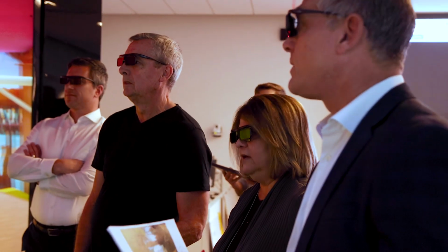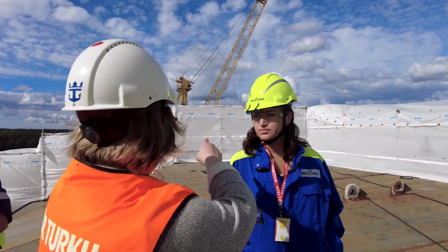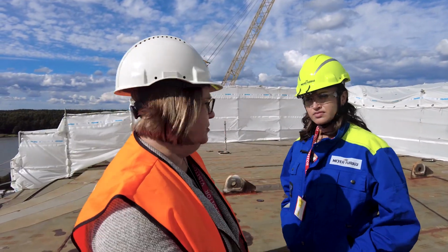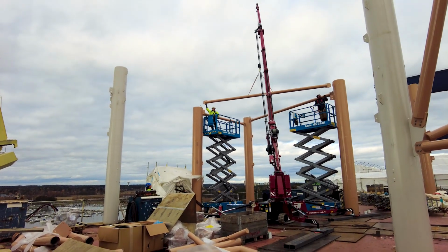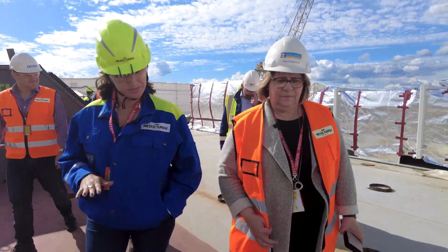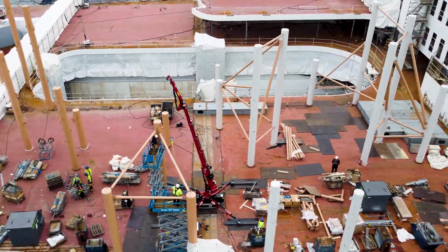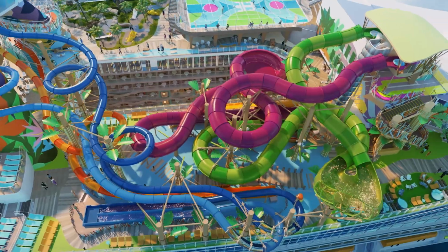We needed to be very conscious about the weight and how we would add the weight to the ship. We had to be very cognizant of the funnel area with respect to wind. We wanted a lot of water. We wanted a lot of speed. We wanted a lot of height. And we really did not want to compromise on any one of those things. So we had to bring a lot of experts in to work with us in order to make sure that we could design this in a way that it was going to be technically sound.